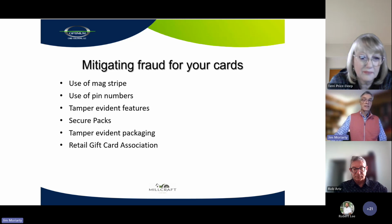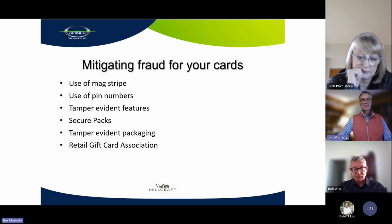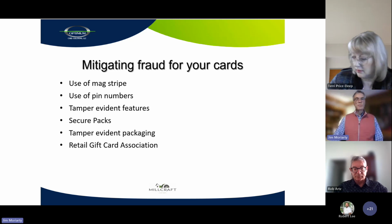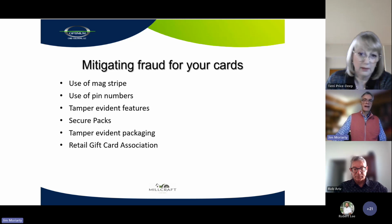Tamper evident features can be on the card as well. That could be in terms of the scratch off or peel off. The packaging that goes with cards. So being able to make packaging secure so the card is not easily accessible. Another popular concept and term is tamper evidence. You've seen tamper evidence especially in products that have intellectual property concerns or easy theft. Again, these kinds of packaging ideas are now coming to gift cards.